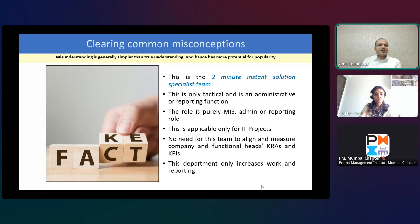Misconception is generally simpler than true understanding, hence is more popular. So clearing some misconceptions. This is not a 2 minute instant solution specialist team that will make Maggi and hand it to you, and you just have to eat it. This is a long term yoga or a long term sports coach team. This is the team that will help you win the Olympic medal if you do it right.